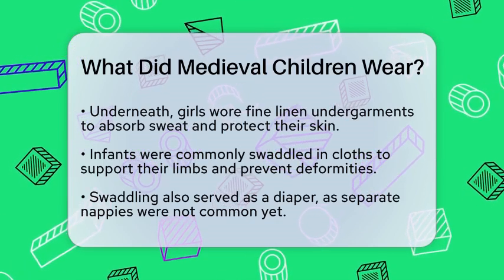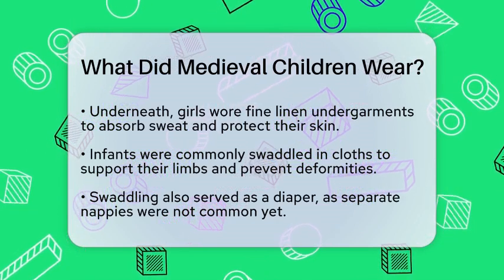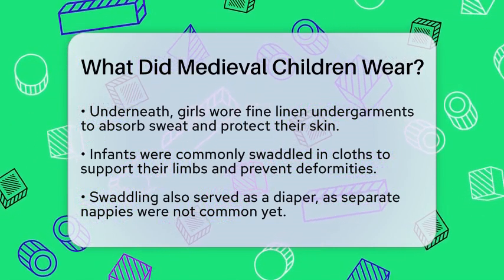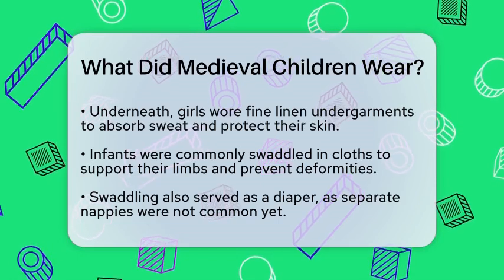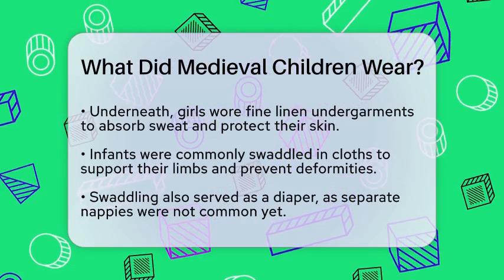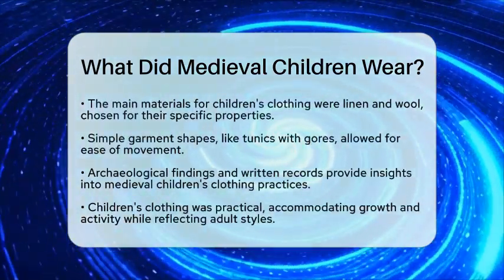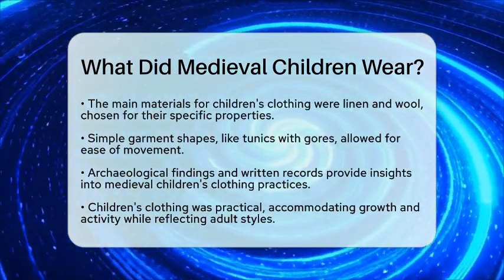The materials used for children's clothing were primarily linen and wool. Linen was chosen for its softness and breathability, making it ideal for undergarments. Wool, on the other hand, was used for outer layers to keep warm. The construction of these garments often involved simple shapes, like tunics with gores, which are triangular fabric inserts that allowed for ease of movement.